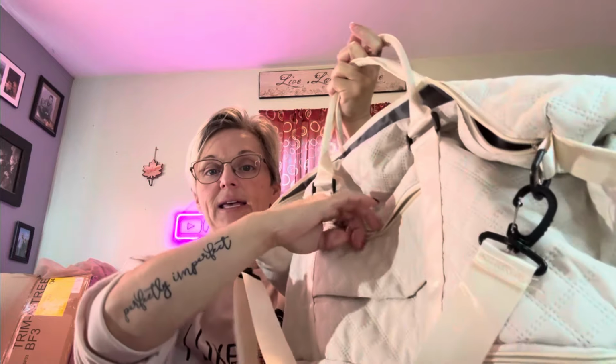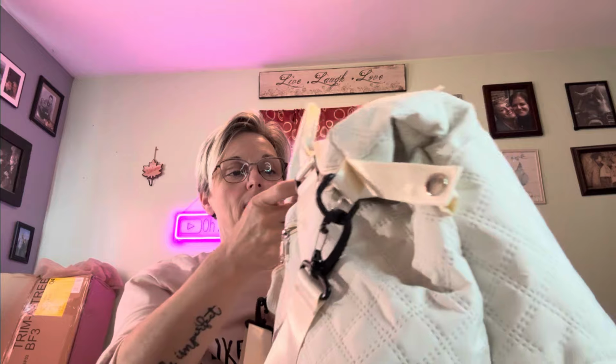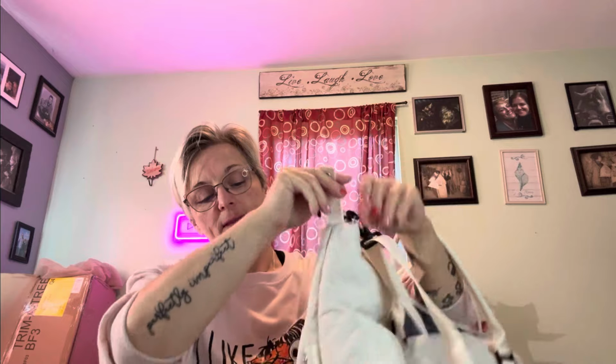And it has this pocket here. And this pocket is actually lined with a little, it feels almost felty. But it has the handle straps, and it has the shoulder strap that is adjustable, to make it just more compact, if you needed to do that. So you have it that way.